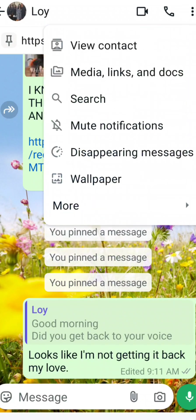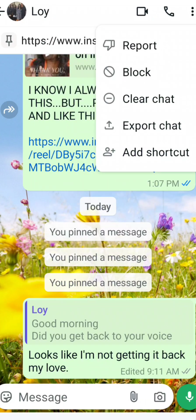And let's go back into more, and you could clear the entire chat right now. Most of us know how to block someone on WhatsApp. I don't know, but if you wanted to, that's where you block it. And if you want to report the person to WhatsApp, that's the button to report them.